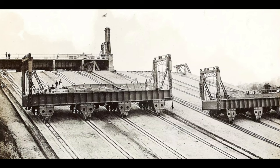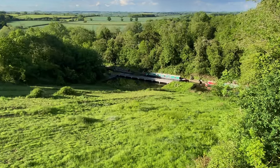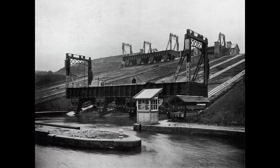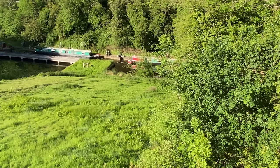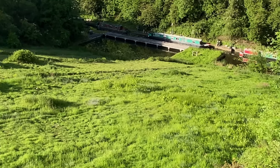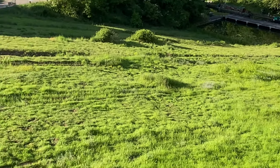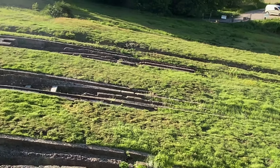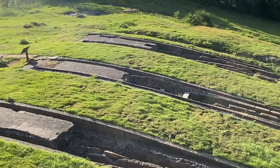This slope is actually the incline plane, and it would meet or end down at the bottom there where the boats are. Now there would have been two caissons. That's the base for the other one there, just down here by the trees. And basically when one was coming down, one would go up. And a bit like the Anderton lift, both caissons would be evenly balanced and it wouldn't take that much steam power to actually move the caissons.